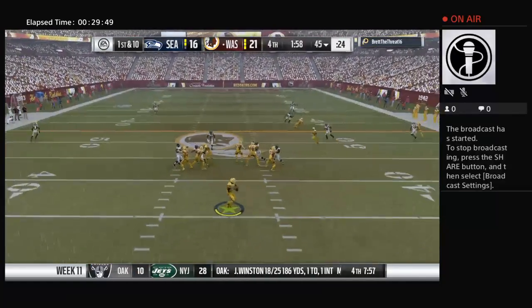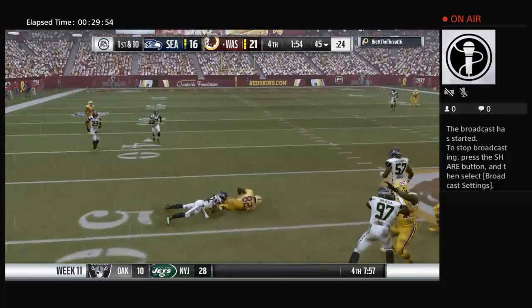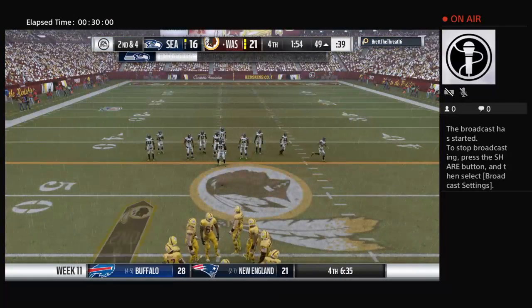Go play action here on first down. Firing quickly here, and that's complete. And now the Seahawks are going to call another timeout. That'll leave them with just one remaining in this fourth quarter of play.